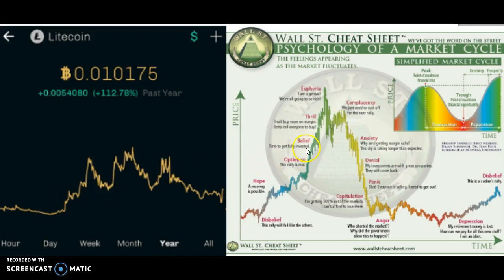So on the right here you have market psychology. You can see how closely that lines up with these runs in Litecoin. And I only want to trade coins that have really strong fundamentals. Litecoin's been around since right after the inception of Bitcoin. It is one of the first forks. Super solid development team, super solid stuff in the hopper.